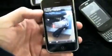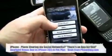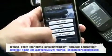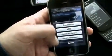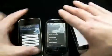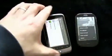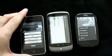iPhone OS 3.x, which is what we're on now, you don't get all that. You hit the button, you just get email, MMS, contact, wallpaper. You don't get any of the other sharing services, let alone the ability to integrate new applications. So big leg up, little leg up there for the Pre Plus and the WebOS operating system. Big leg up for Android just in terms of flexibility and extendability with sharing photos and other media.